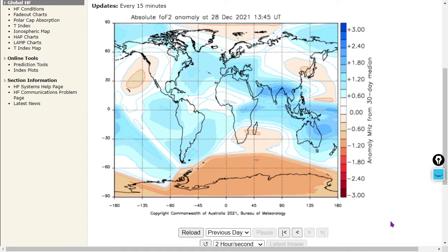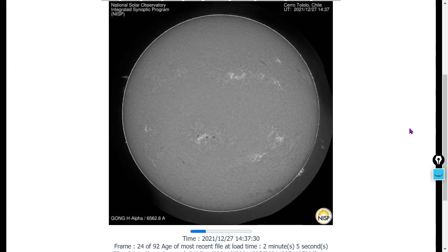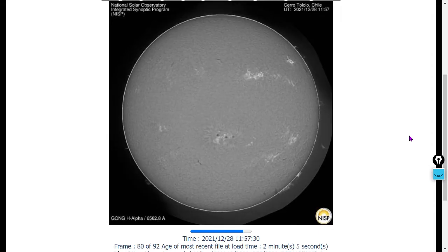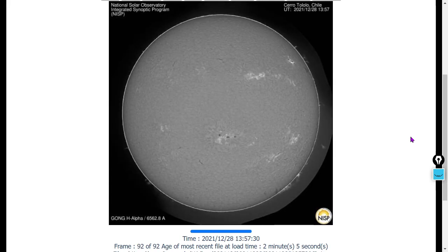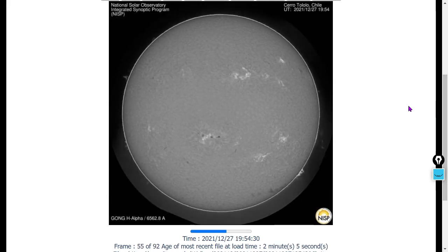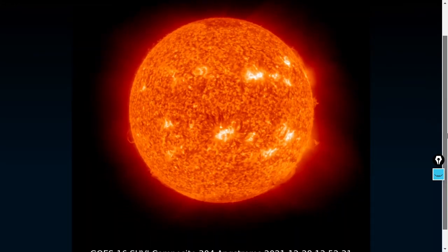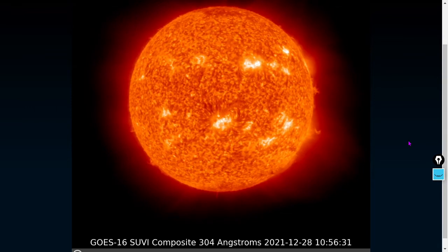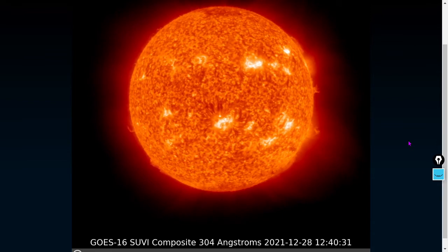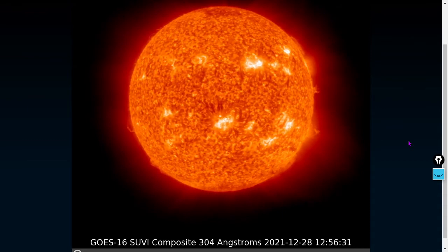Here come bonus features. Bonus feature number 1 is the ground-based solar observatory at Cerro Tololo, Chile, rather, not Spain. And there's a bunch of missing data on there. We won't really worry about it. We'll continue on to show you the NASA GOES 16 SUVI imagery. This is a little more current. We'll zoom out to 67%. There we go. Again, solar flare and coronal mass ejection warnings are in place, folks. We've got a situation here that could create some serious geomagnetic events.